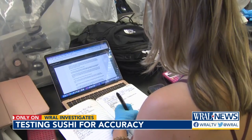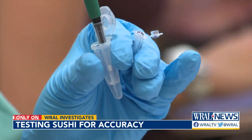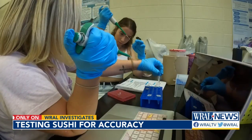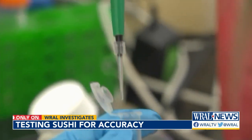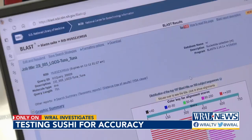DNA barcoding involves a couple of steps, and the first thing you have to do is to get the DNA out of the cell. And it's only about a pea-sized piece of seafood tissue is all we need. And then we warm the tissue up. Once we get that separated, we amplify it. The DNA is then sent to a local lab where it's sequenced so it can be compared to a massive database of fish DNA to detect the exact species.